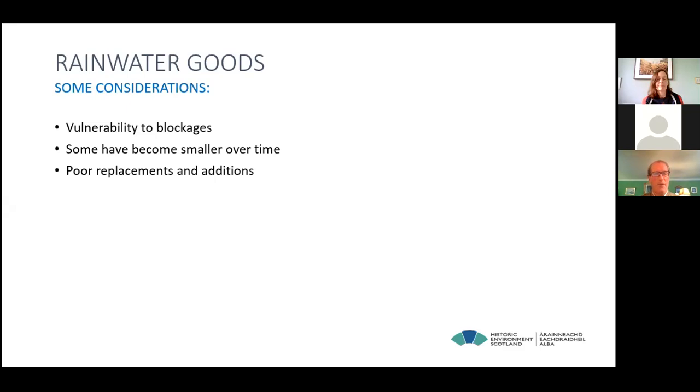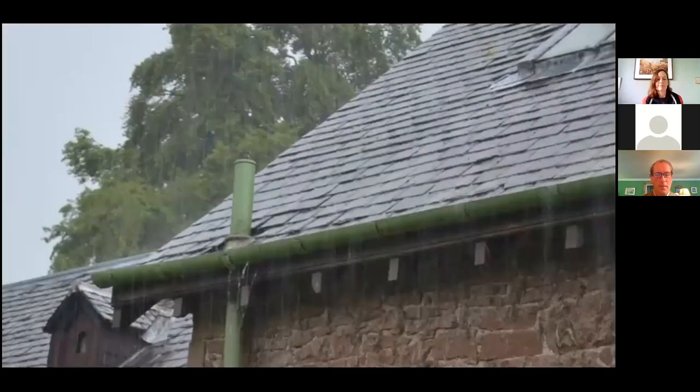So wider rones may be a part of managing that, but actually what's also happened is people have reduced the size of rones and downpipes over time, and there's quite an extreme example that I'll show you in the next slide or two. So really it's not necessarily what was originally configured in the building, it's what's happened to the building subsequently with suboptimal repairs or poor modifications or additions and things that I'll show you.